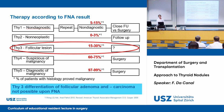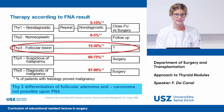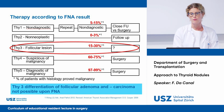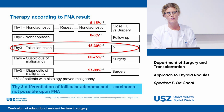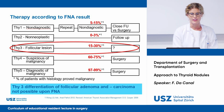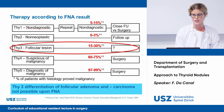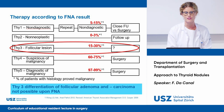So the cytology of thyroid nodules can be classified into the T classification. T1, non-neoplastic lesion, to T5, diagnostic for malignancy. And according to that result, the best therapy can be defined. A T1 is usually non-diagnostic, so the FNA needs to be repeated. A T2 is almost always benign, so we can go for a follow-up. T4 and T5 are most of the time malignant, so we go for surgery.